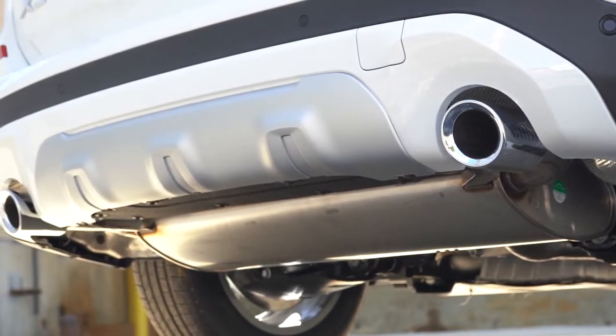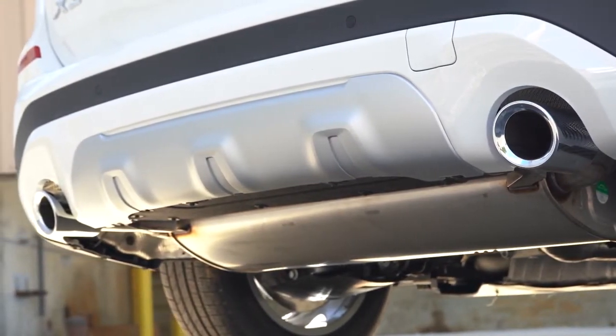So either way, I do believe you guys know what we have to do next. As always, here is that exhaust clip.